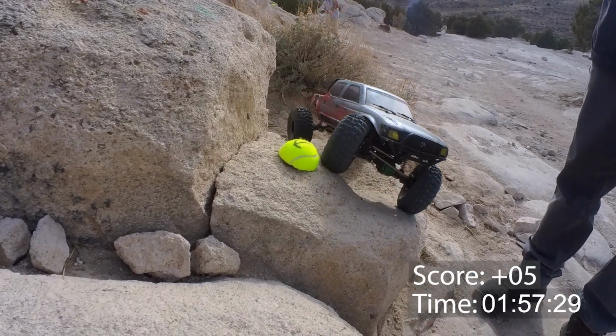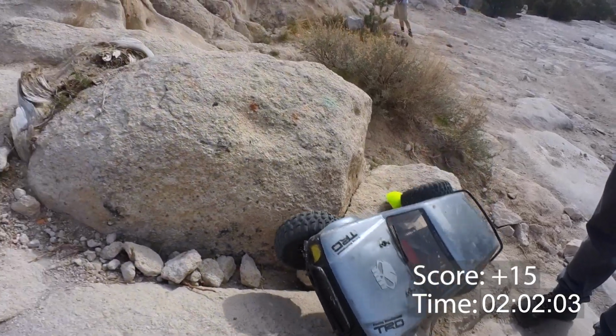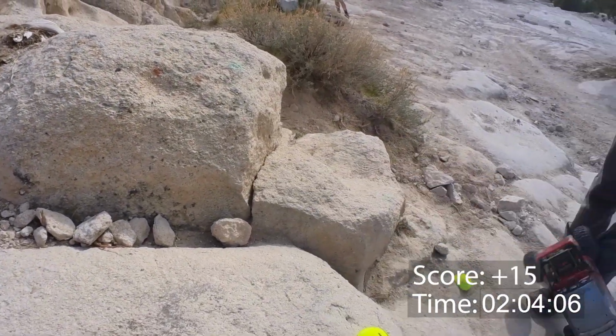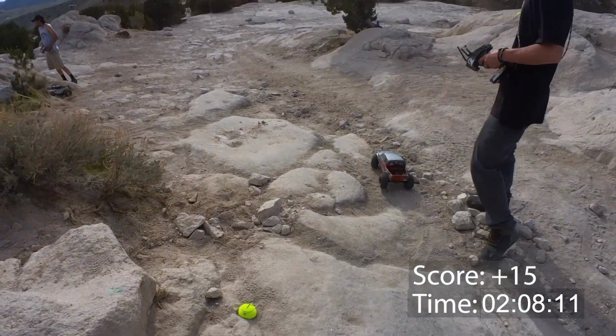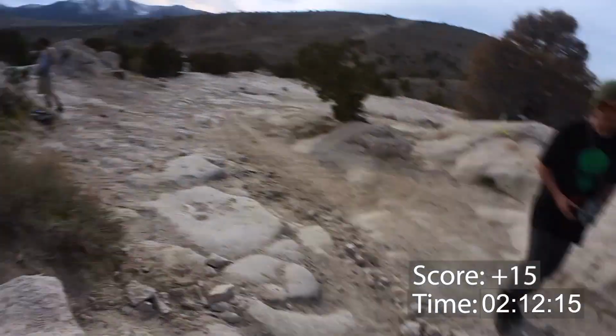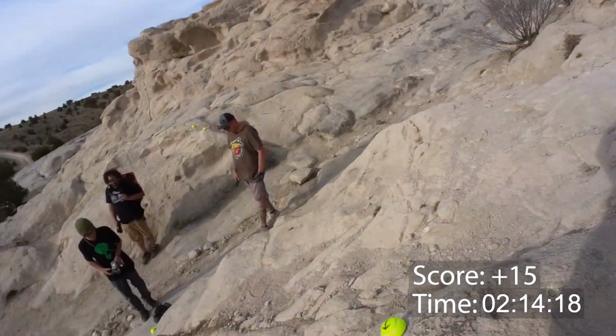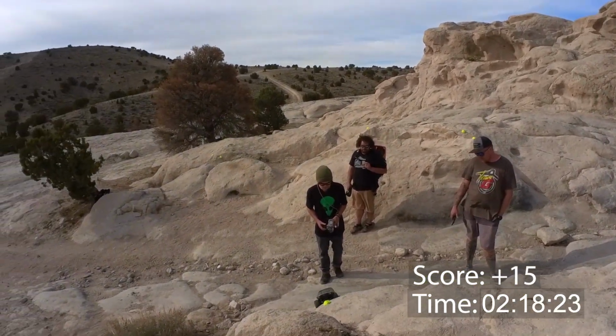And unfortunately, he knows at this point there's just no way that he was going to get up and around that without hitting the gate, so he decides to just take the gate. And then unfortunately, it doesn't even work out. The gate throws him off of the cliff. So, you know, you win some, you lose some. That was a bit of a loss on T's part.